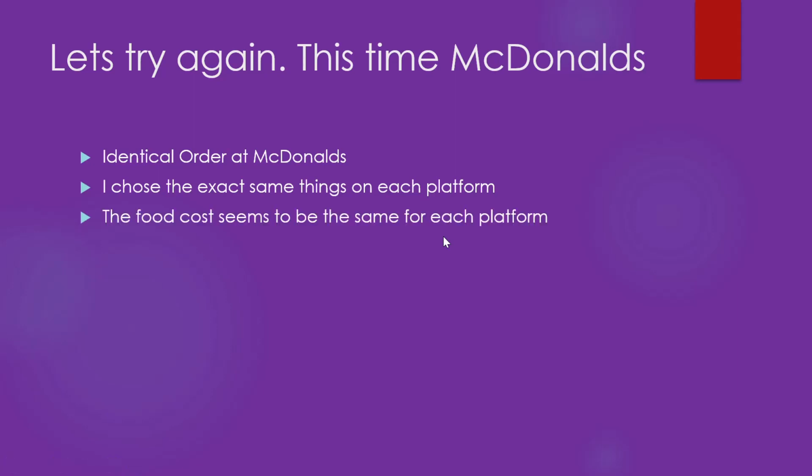The food cost seems to be the same for each platform here, so that was a little bit interesting. So maybe Sharky's changes their menu prices based on whatever fees they're being charged by the platforms. I'm not really sure. But for McDonald's, the costs seem to be the same.